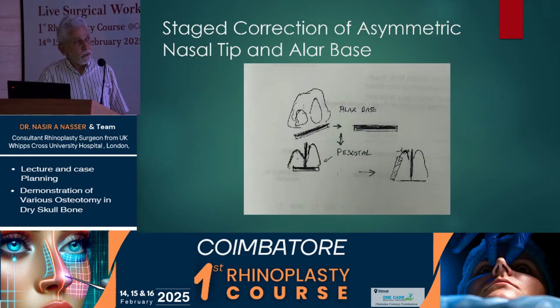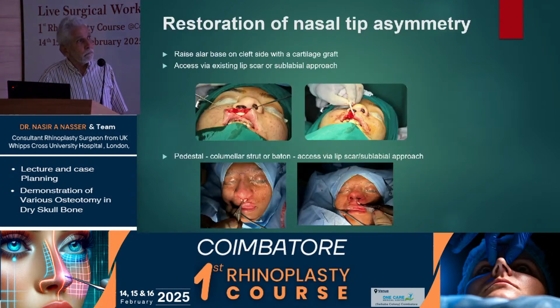Sadly, we didn't have any cases to do that, but I did do them with Dr. Calder when I was in this. You see, stage correction of asymmetric alar base. Make sure the base is right in this type of deformity. Correct the alar base. That's the base, and that's the pedestal. Those two are essential before you do other things. You see, you raise the alar base on the cleft side with a cartilage graft. You can access them via the existing lip scar. You can access the alar base.